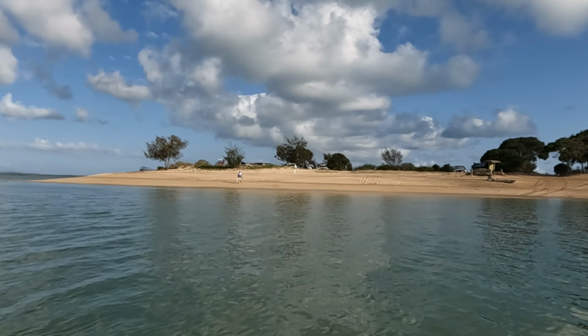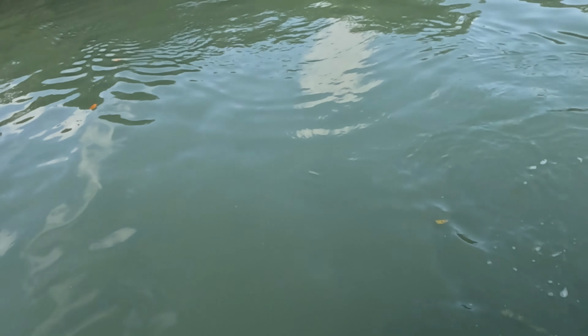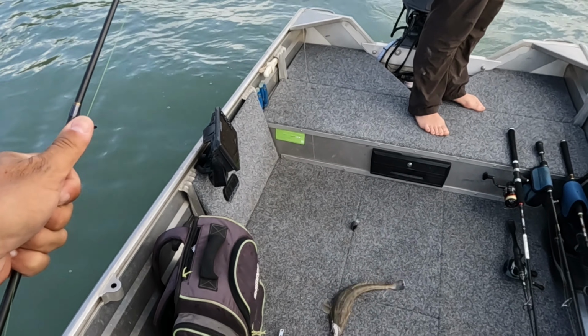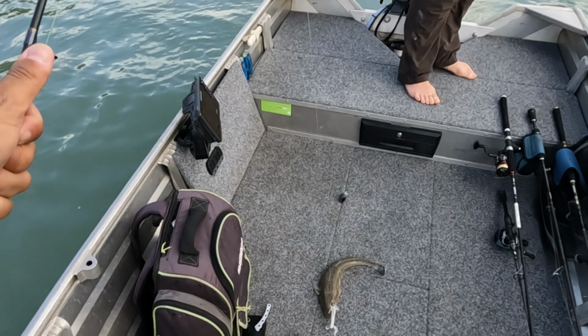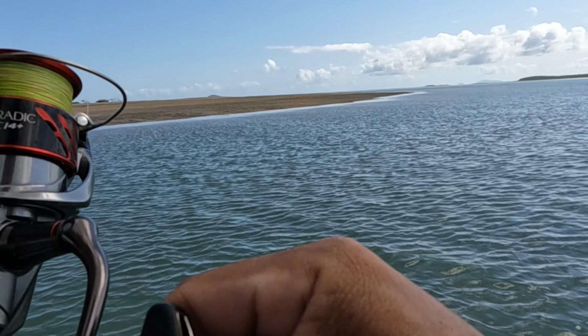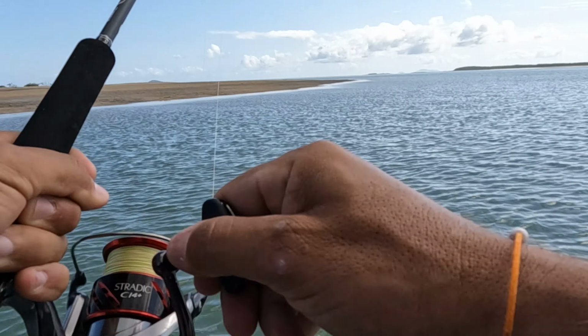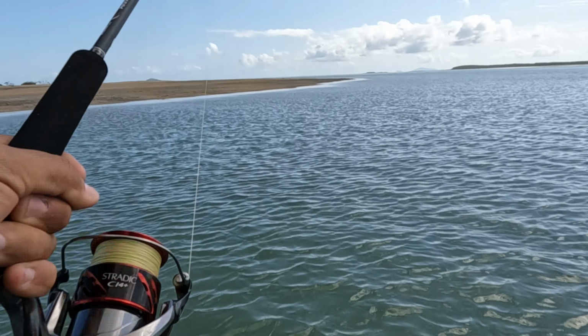I'm gonna lift him in, Reese. Not gonna break 60 pound. Boat, you got 60, did you? Yeah, 60 pound on the bait caster. I've got a flatty here. Yeah, it's fighting like a flatty. How big is it? Oh no, it's not a flatty. It's a big bream actually. Didn't expect that out here.